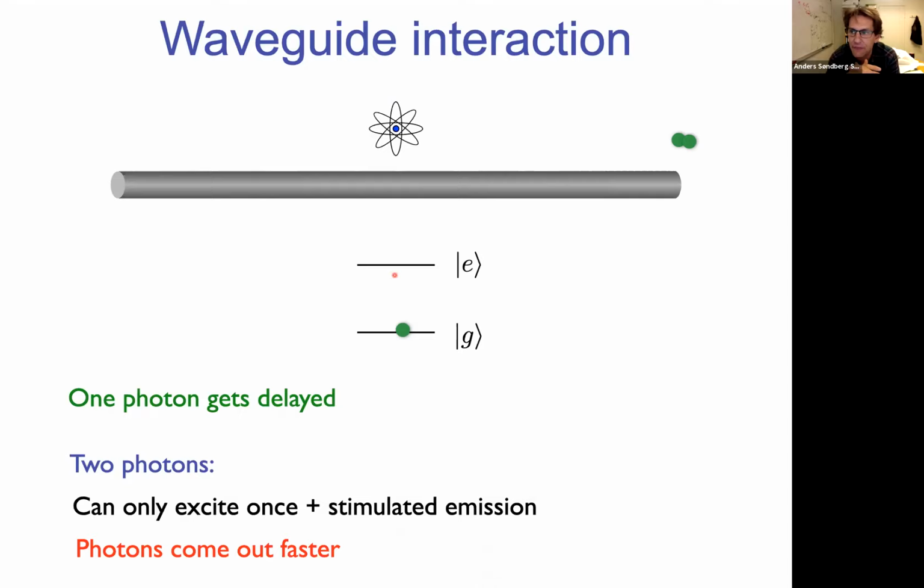As I said, it is in some sense simpler than the Rydberg system, but the Rydberg is more experimentally relevant, so people have worked more on it. But now I'll be talking about what we can get out of this system.